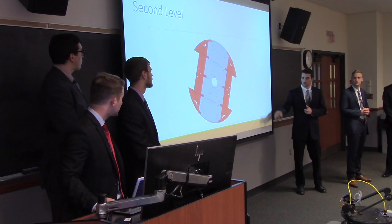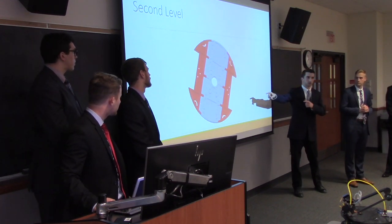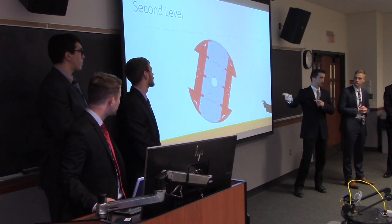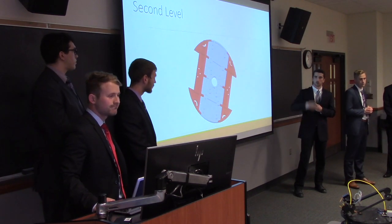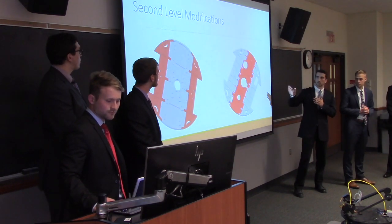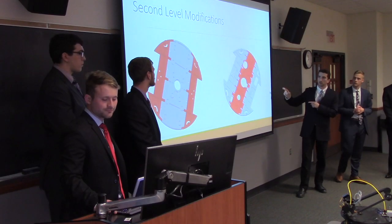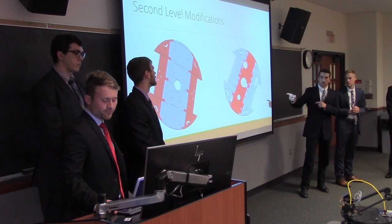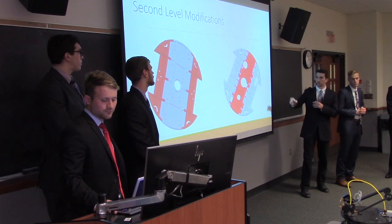A couple things to note on this design would be another attachment. The attachment between the 2 pieces on this design was improved from the first level design. If you go to the next slide, then we've got this compared to the current design. This is the second level design that's currently on the robot. And a few improvements that we made from this design to this design, based also on our finite element analysis that we did prior to this.